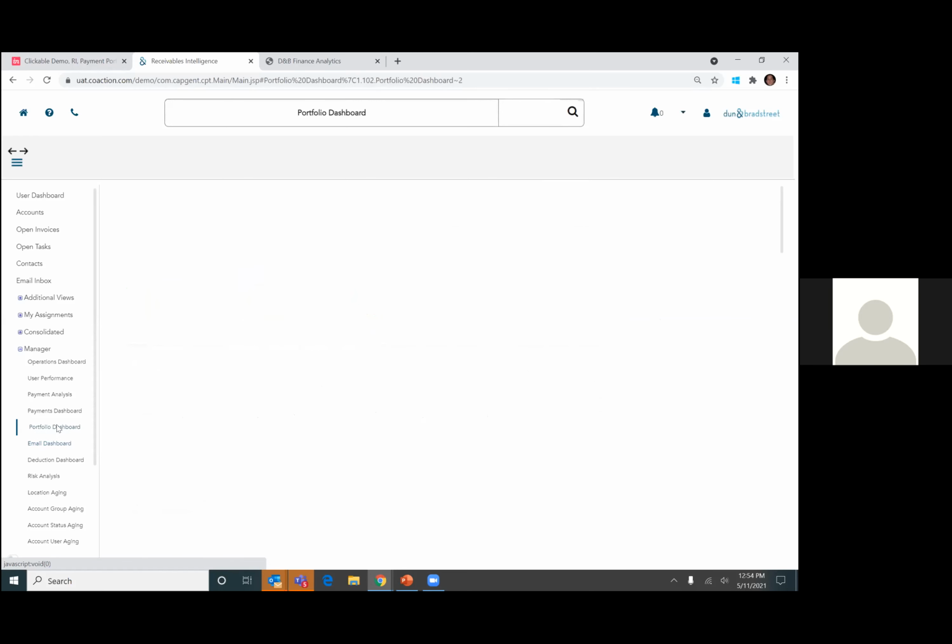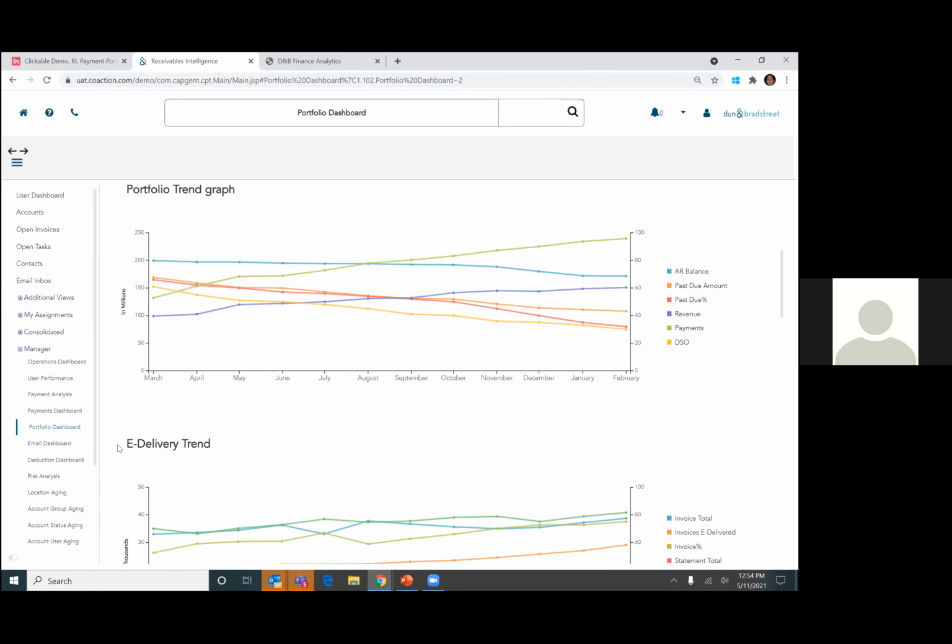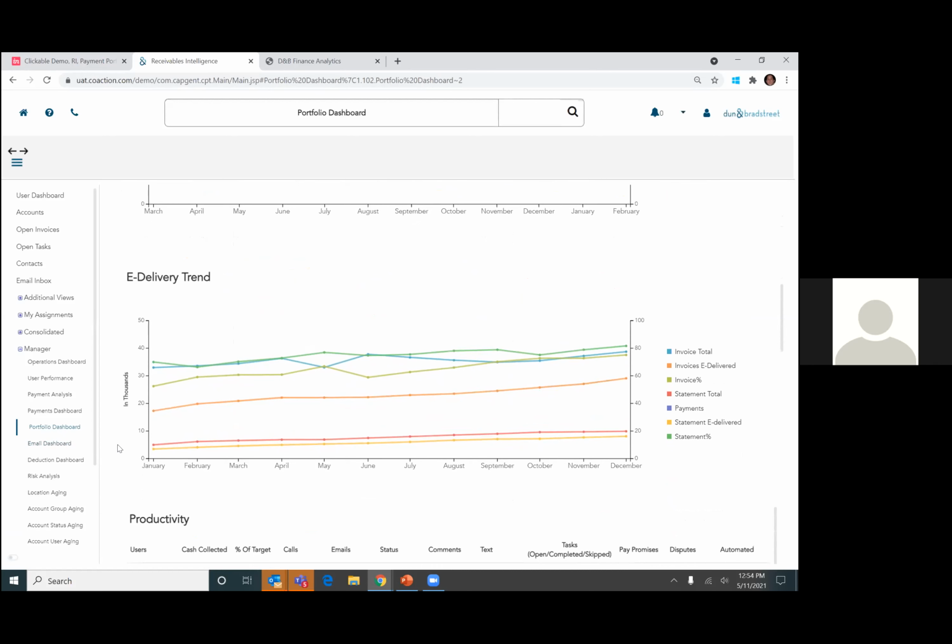The other piece to track is deliverability. If you're looking to move from print and mail into e-delivery, or from check payments into more digital payments, it's being able to track those trends over time and really understanding how you're performing and where there could be potential issues. So it's important to have a tool in place that allows you to track that information.